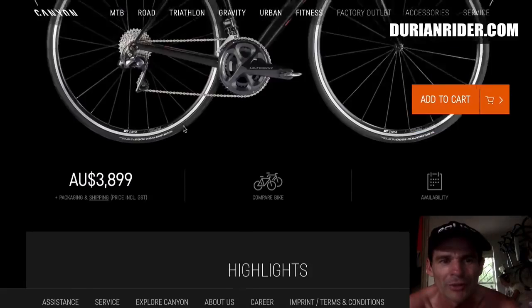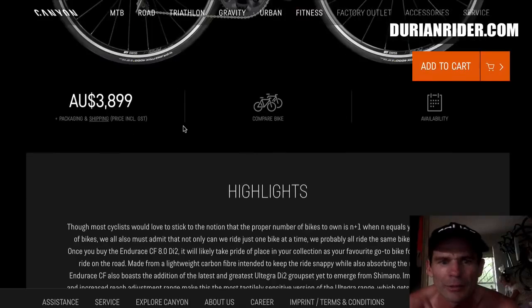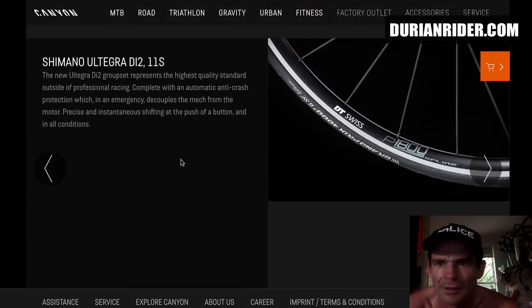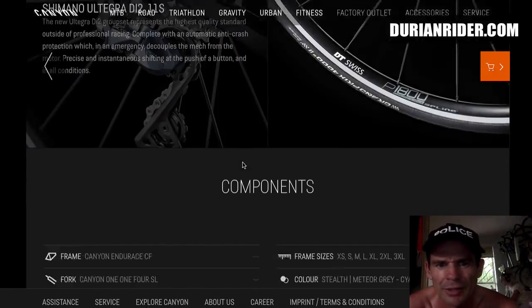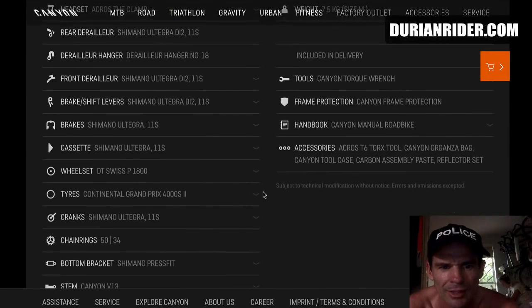So this is definitely a bike I could ride. This would be an Indie Pac bike. This would be a race bike, a climbing bike, etc., etc. Let's have a look at the specs here. It's a new Ultegra, a new DT Swiss. I do like those tires, and that's really good that they spec it out with some legit tires out of the box.